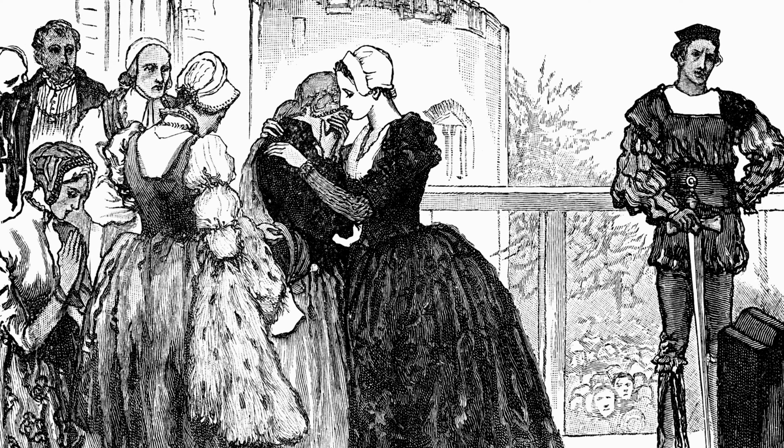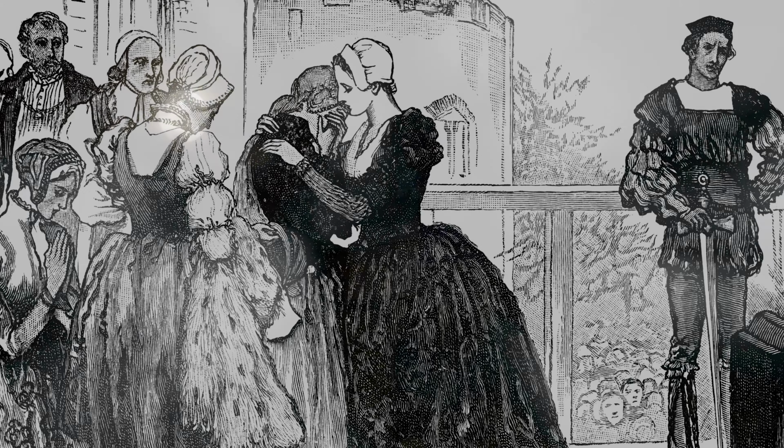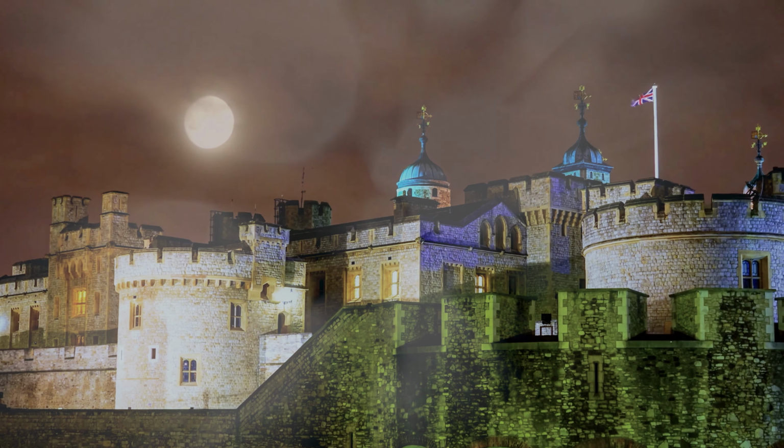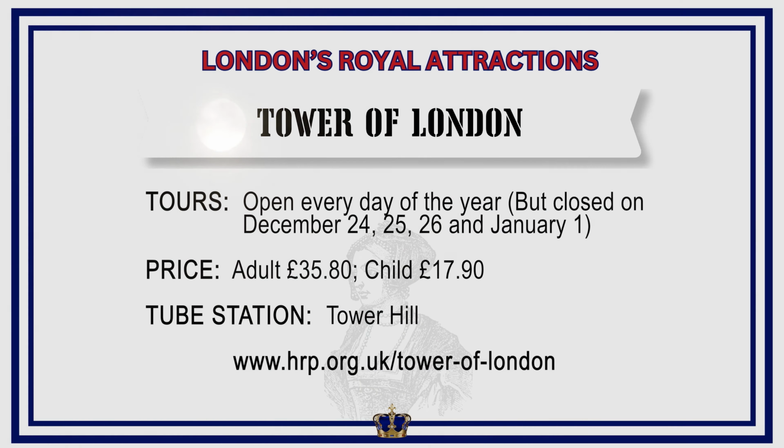After her execution, Anne Boleyn's ghost allegedly haunts the tower, as she is sometimes seen carrying her severed head in the moonlight. And legend claims that if the tower's ravens leave, the monarchy will fall. Therefore, the ravens' wings are clipped, so they cannot leave.